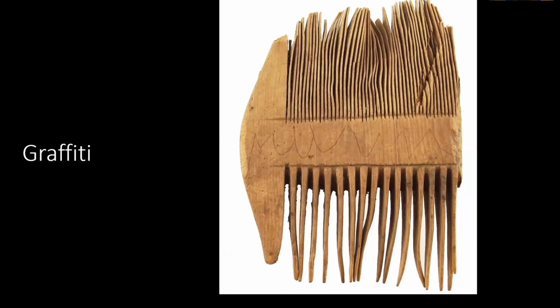There's also one of the combs in the collection, unfortunately, I don't have an image of it, that has a cross-hatching pattern on it. And you wonder, maybe somebody decided that they wanted to make those alterations to make it look like it was a more expensive comb than the cheap comb that it actually was.